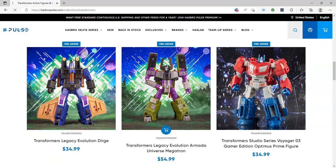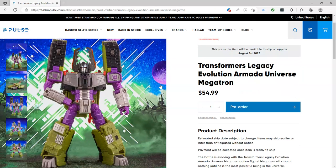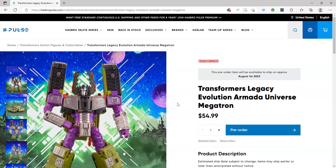It wasn't easy. So of course we have the leader class figure, which I have to say looks absolutely amazing. Absolutely amazing. I still cannot get over that they did 2 Armada figures in the same wave. I think that's just so awesome. We have the Armada leader class Megatron, and then we have the commander class Armada Optimus Prime, which is just so awesome. So here we have Megatron, and this is really exciting because we had no leaked images, no stolen copies, no videos, so we were pretty much going in blind. So of course, release date is August 1st, 2023.